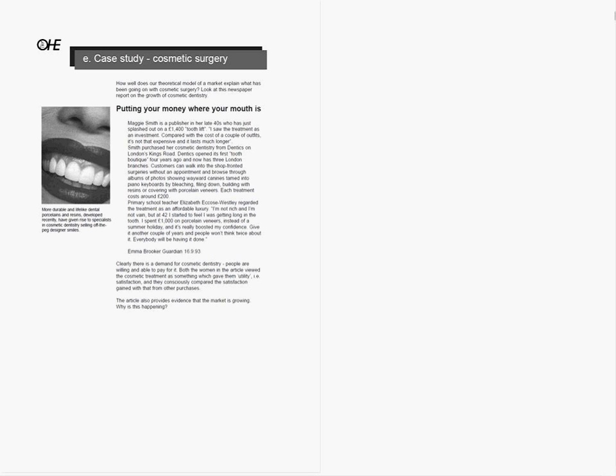Okay, so just to read through the article with you: money where your mouth is. Maggie Smisher, in her late 40s, who was just flat out on a £1,400 tooth lift, saw the treatment as an investment. Compared with the cost of a couple of outfits, it's not that expensive and it lasts much longer. Purchased at cosmetic dentistry firm Dentix on London's King's Road. Dentix opened its first tooth boutique 4 years ago and now has 3 London branches.